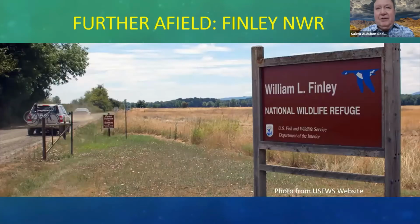The last one we're going to go to, my further afield one, will be Findlay National Wildlife Refuge down south of Corvallis. This is one of the many entrances. From Salem, it's about 45 to 50 miles there, depending on which route you take. You could come down I-5 or 99W. The refuge is 5,325 acres. It's mostly oak savanna and wetlands.